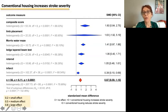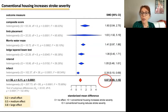And then infarct volume is rather different. Infarct volume is the only disease measure that showed a different pattern from all the others. Infarct volume is only slightly affected by enrichments, but there's still a medium effect size here. And then the crucial thing is that overall, the effect size was large. It's now 0.87 across all studies. And surprise, surprise, this is statistically significant. So conventional housing increases stroke severity.